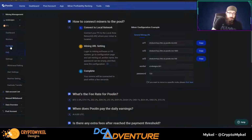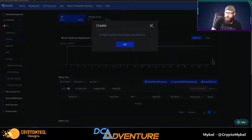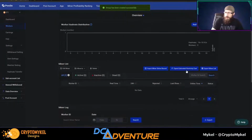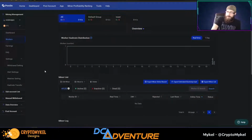If you're going to mine something, you're going to go to workers, and this is where you would go in to add a worker, and you would just, where was it at? Oh, yep. Create. You would name it. So what are we on? We're just going to name it test. Add. Group's been created successfully. So now we have the group, and then you can come in here and you would have your miner. Really straightforward, super simple on how to set things up for your mining.